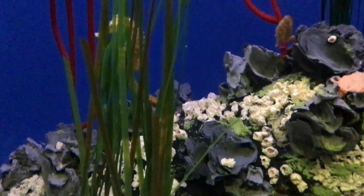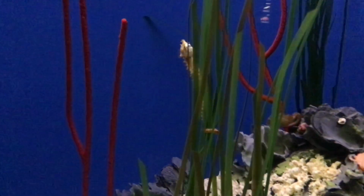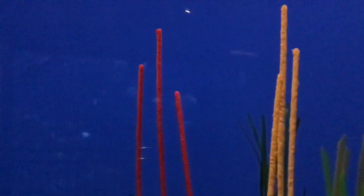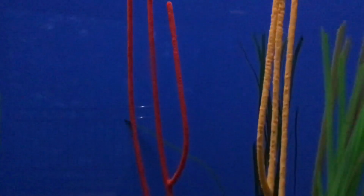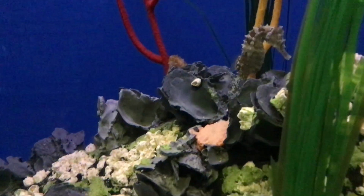We found one seahorse who was swimming around looking for a place to land, and others were just quietly hanging out. We had to search for some of them because they were camouflaged in their environment. See how many you can find.